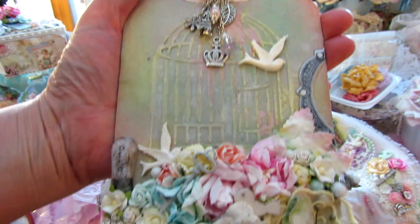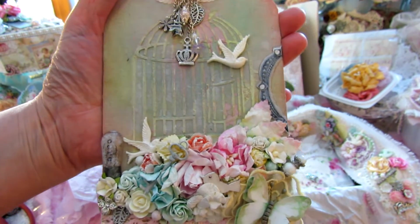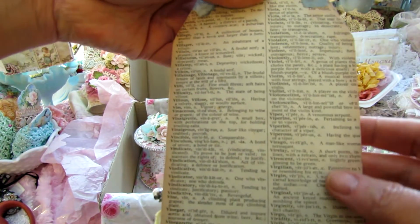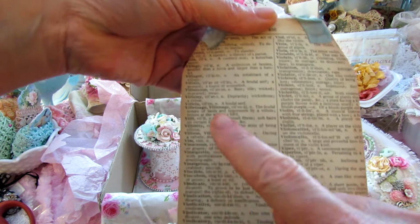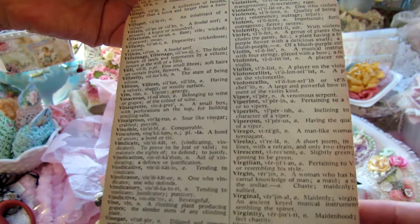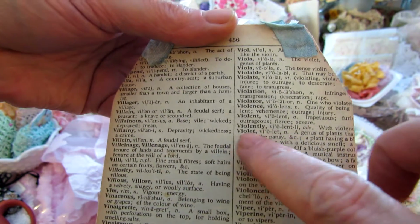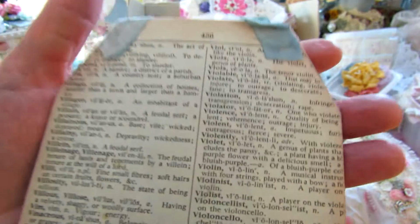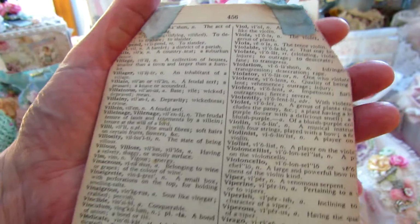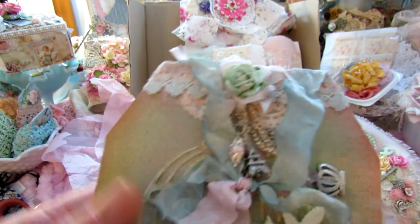And this is a beautiful tag that Louisa made. And it looks like she cut it out of chipboard and put, looky there, she put dictionary paper with my name. Looky there, how sweet. Thank you, darling. That was very, very sweet. Very thoughtful. I love your work, Louisa.